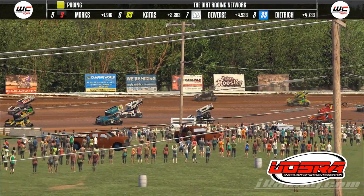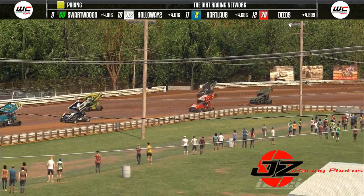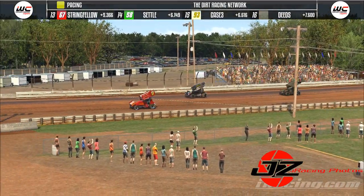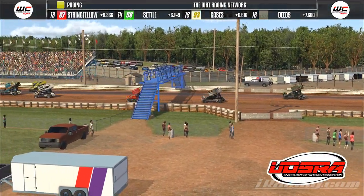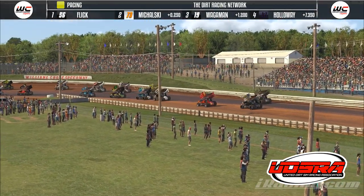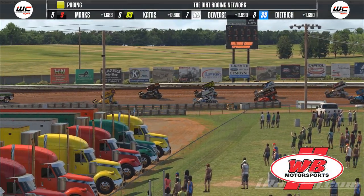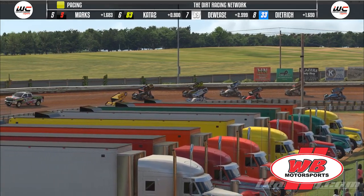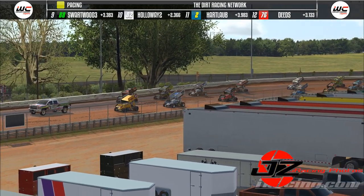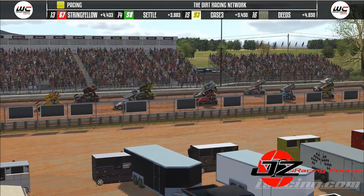Zach Holloway, the 41 machine, looks like he is moving to the back of the field. Don't know what the reasoning is for that, but he is going to give up 4th to start 16th or 15th. So Dave Flick, the Flying Fossil, on the pole. B main number 2, Brett Mikulski will be on his outside. They'll bring us to green the next time we come out of turn number 4.